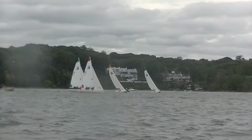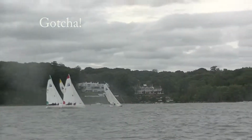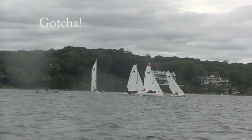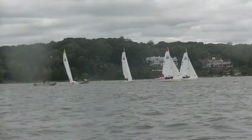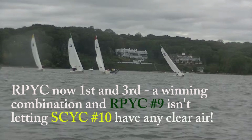Team races are very dynamic, and in the beat to the finish line, when all the boats are close together, small mistakes can make big differences. And now Royal Perth are 2nd and 3rd and in good shape, and the leading Seawanhaka boat has to do something to upset their progression to the finish line.